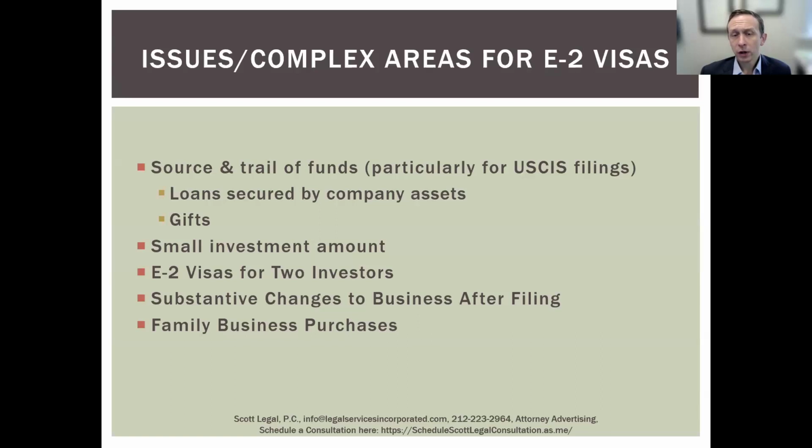Small investment amounts. Our firm is proud to specialize in what we call risky and low investment E-2 cases. In fact, our firm, if we were to apply today, would be considered a risky case if we were using the same initial investment amount, because law firms do not require a large startup investment. You only need a few computers, a small space, maybe some subscriptions to some resources, and you've invested everything you need to for the business to be operational, and you might have only invested $15,000. While that is definitely a risk, a low investment amount is not an insurmountable risk. And it's something that we basically every single day help our clients navigate.